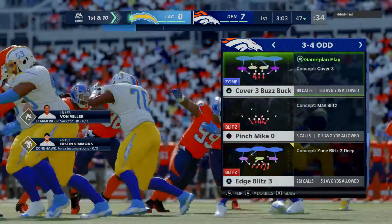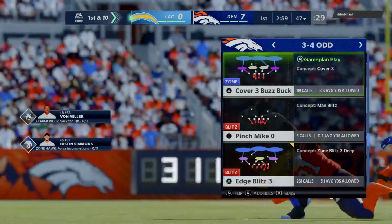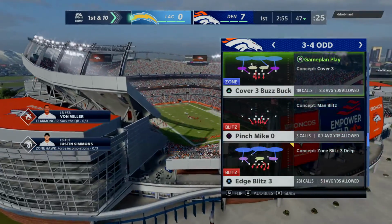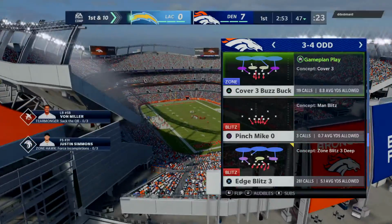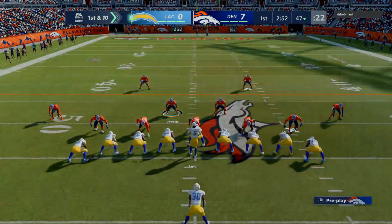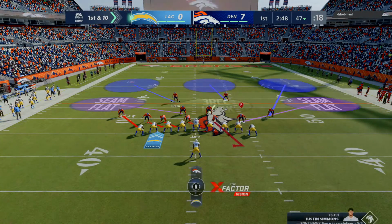Well, they came into this game saying it was important that they set the tone and show that they can run the football. And I believe that they've done that here in the first quarter. First and 10, and they've got 3 tight ends out there. A jumbo package look.